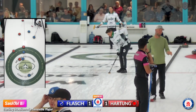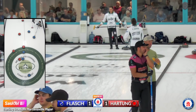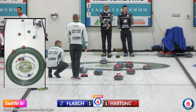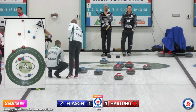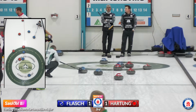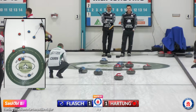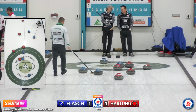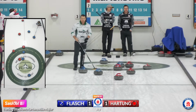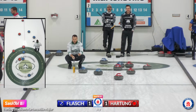You're moving 3 rocks on an angle. You can't do it with hack weight for sure. Bumper might not be enough. Colton Flasch doesn't have any problem throwing the big weight. But you might want to bring the weight down a little bit here just to try to get a third, or I don't know whether it would be possible even to get the 4th point here.